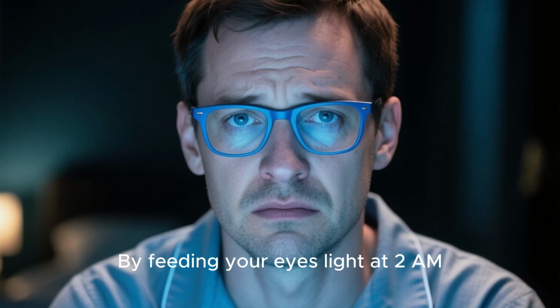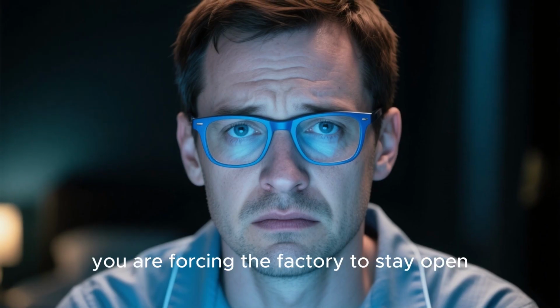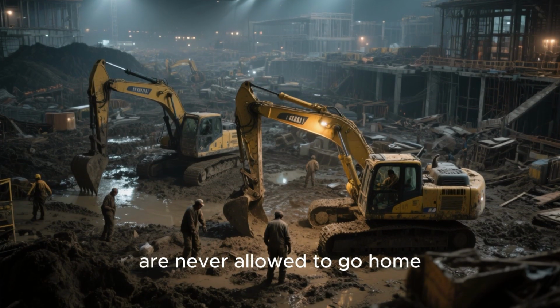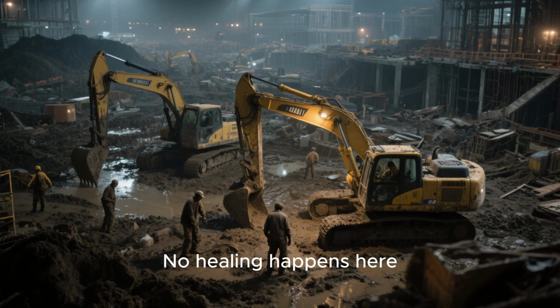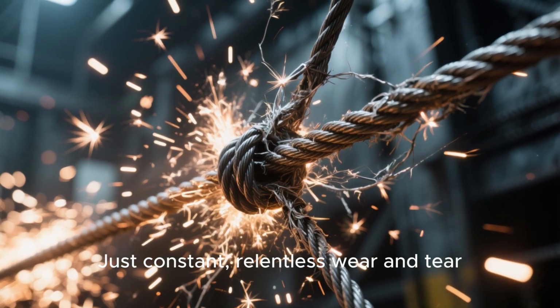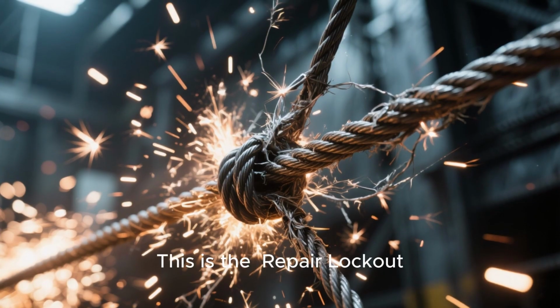By feeding your eyes light at 2 a.m., you're forcing the factory to stay open. Imagine a construction site where the workers are never allowed to go home. No healing happens here. Just constant, relentless wear and tear. This is the repair lockout.